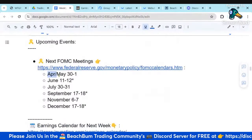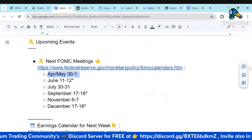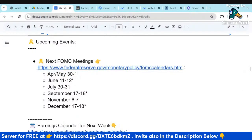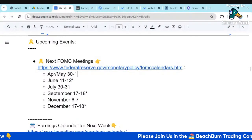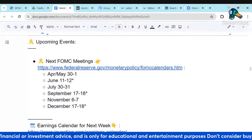Reminder, the next FOMC meeting is at the end of April, May 1st. So May 1st, we'll get the next Fed official decision. Again, don't expect any cuts at that time. My personal opinion is that we won't get a rate cut at the earliest until June. That'll give the Fed essentially a whole year of data to look at. And again, I think that might be a good time frame, June, July.